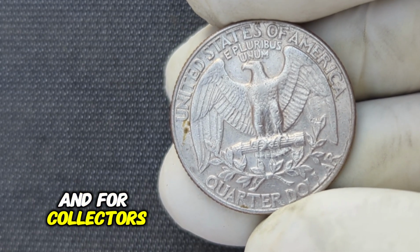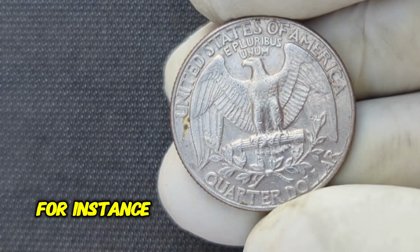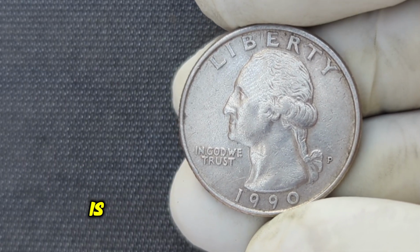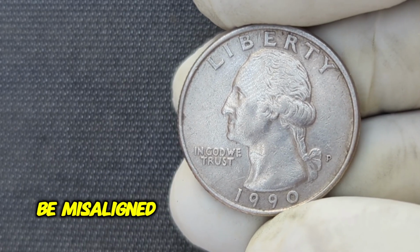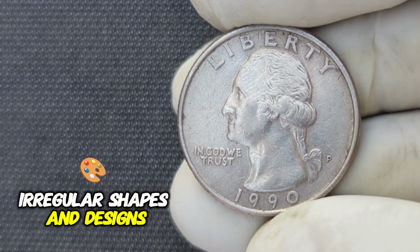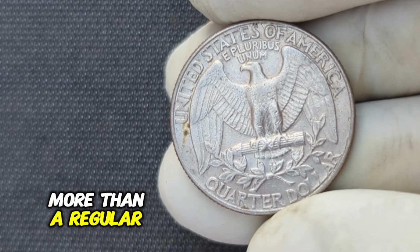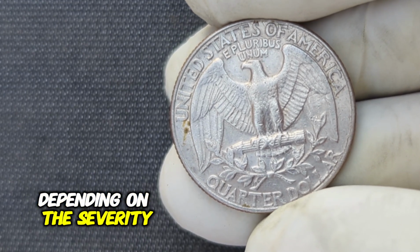And for collectors, error coins are often the most prized possessions because they're so rare and unique. For instance, some 1990 quarters were struck with off-center designs. An off-center error happens when the coin is not properly aligned with the die during the minting process, causing the design to be misaligned. This can lead to some interesting, irregular shapes and designs, making the coin stand out from the rest. A quarter with this type of error can be worth significantly more than a regular, non-error version, sometimes thousands of dollars, depending on the severity of the misalignment.